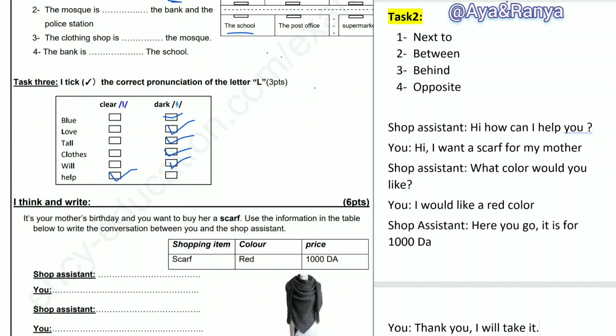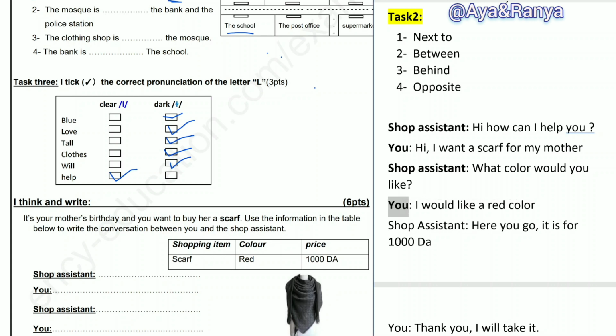Okay, so let's read that. Hi, how can I help you? Hi, I want a scarf for my mother. What color would you like? I would like a red color. Here you go. It is for 1,000 dinar. Thank you. I will take it.